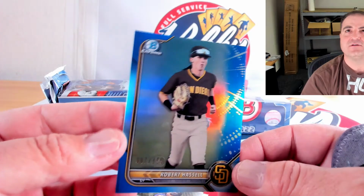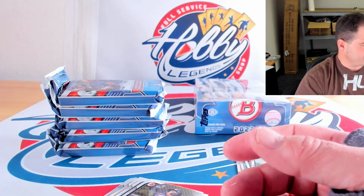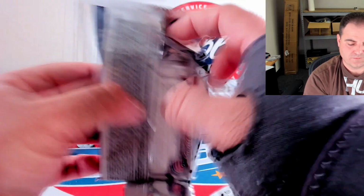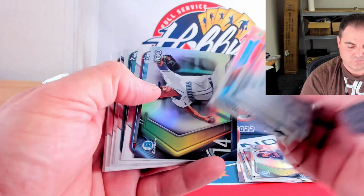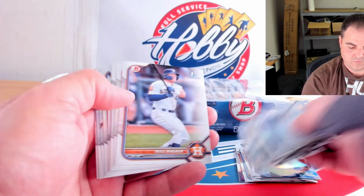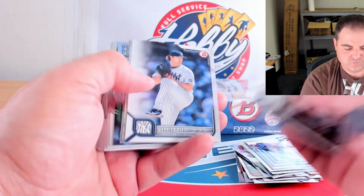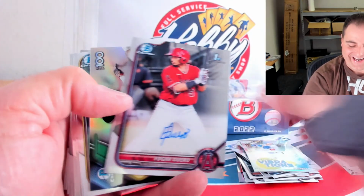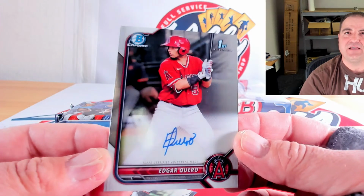How about a numbered Robert Hassell? This kid's starting off good. What is that? Number 7/150 on the True Blue refractor there for the Hassell spot. Our next ink is going to be a base auto of... Hey, there he is. No longer Halo, but I'm still rooting for him. Edgar Cuero on the base ink.